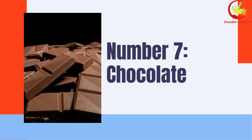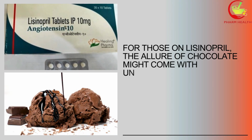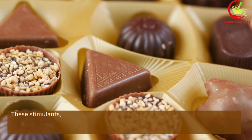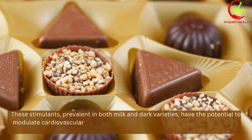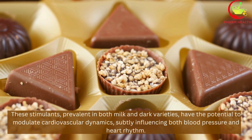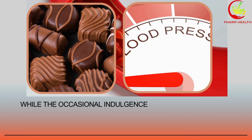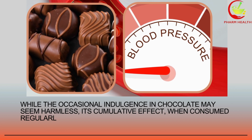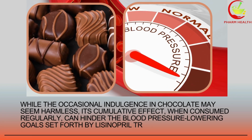Lastly, chocolate. For those on lisinopril, the allure of chocolate might come with unintended consequences due to its caffeine and theobromine content. These stimulants, prevalent in both milk and dark varieties, have the potential to modulate cardiovascular dynamics, subtly influencing both blood pressure and heart rhythm. While the occasional indulgence in chocolate may seem harmless, its cumulative effect, when consumed regularly, can hinder the blood pressure lowering goals set forth by lisinopril treatment.